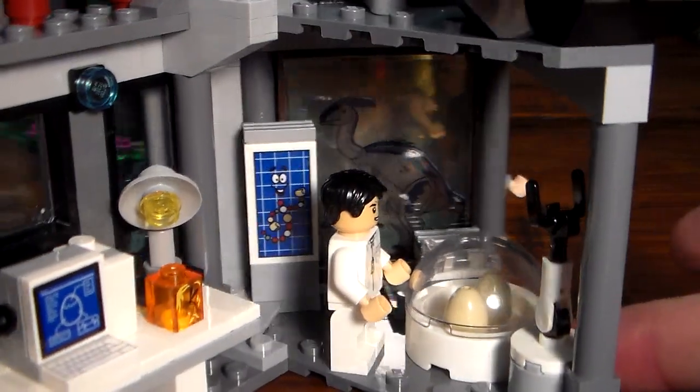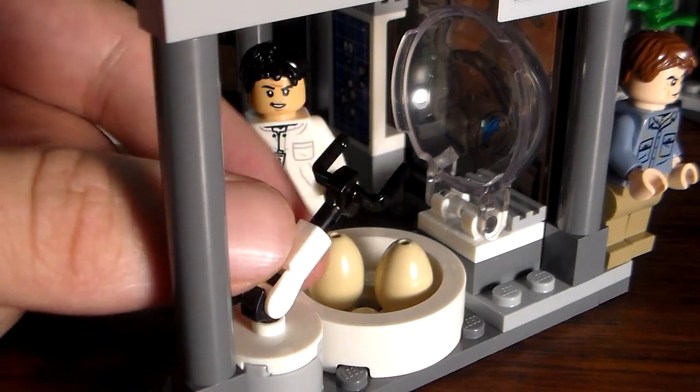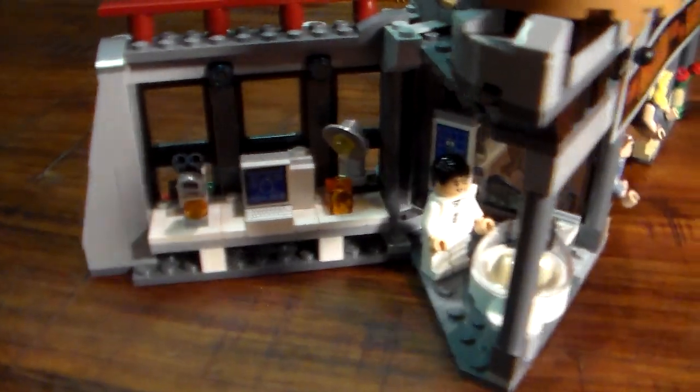Really nice. Have a little egg hatchery here that can open and shut, and the little claw grabbing machine thing that grabs the eggshell out of Dr. Grant's hand. I kind of like just to keep this shut and closed. So that's the lab portion area of the visitor center, and the dining area portion.